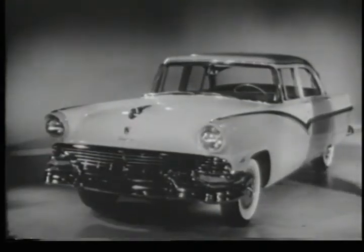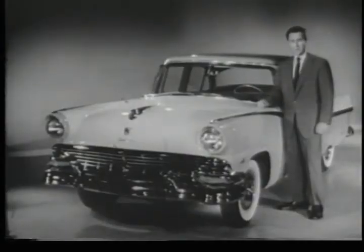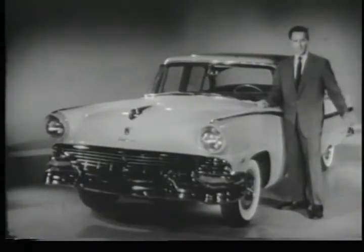You get them as standard equipment on all the new 56 Fords. And they're only part of a brand new family of safety advances called Lifeguard design. Why not get the complete story at your Ford dealers?